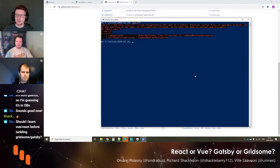Yeah, I think the danger of learning both at the same time is you wouldn't necessarily know what the boundary is. You wouldn't know what belongs to Gridsome or Gatsby versus what belongs to Vue or React. Yep. That makes it even more difficult, for example to debug stuff, because you don't know which docs you're supposed to look at. Yeah. Try to take smaller steps in general. I think iteration is the key in learning as well.